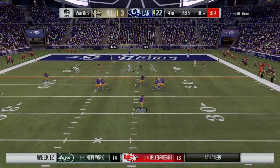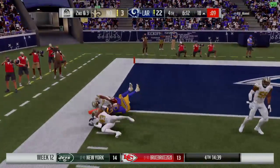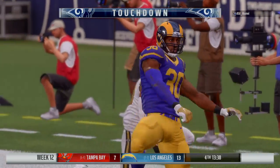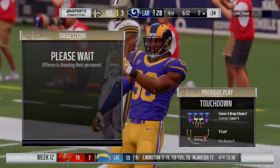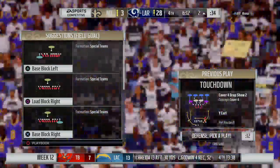Here's Goff now on second down. Gurley's got the first down and then some. And he's going to take this one in for a Rams touchdown. Jared Goff with his third touchdown pass of the afternoon. And the Rams add on to their lead.